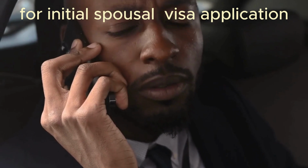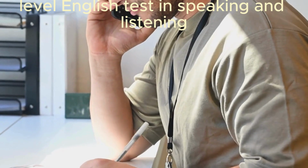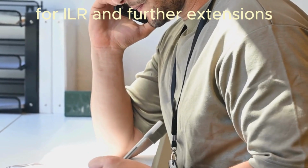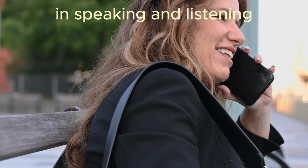2. Test requirements. For initial spousal visa application, you need to pass the A1 level English test in speaking and listening. For ILR and further extensions, you need to pass the B1 level English test in speaking and listening.